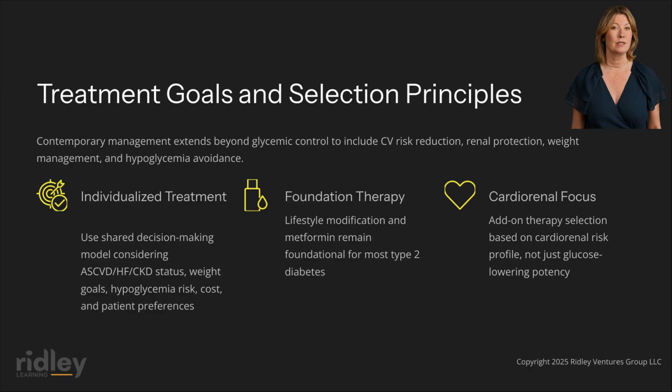Treatment selection should be individualized based on patient characteristics, comorbidities, treatment goals, and preferences, following a shared decision-making model that engages patients as active partners in their care. Factors influencing medication selection include the presence or absence of established atherosclerotic cardiovascular disease, heart failure or chronic kidney disease, need for weight loss versus weight neutrality, risk for hypoglycemia, cost and access considerations, and patient preferences regarding route of administration and dosing frequency.